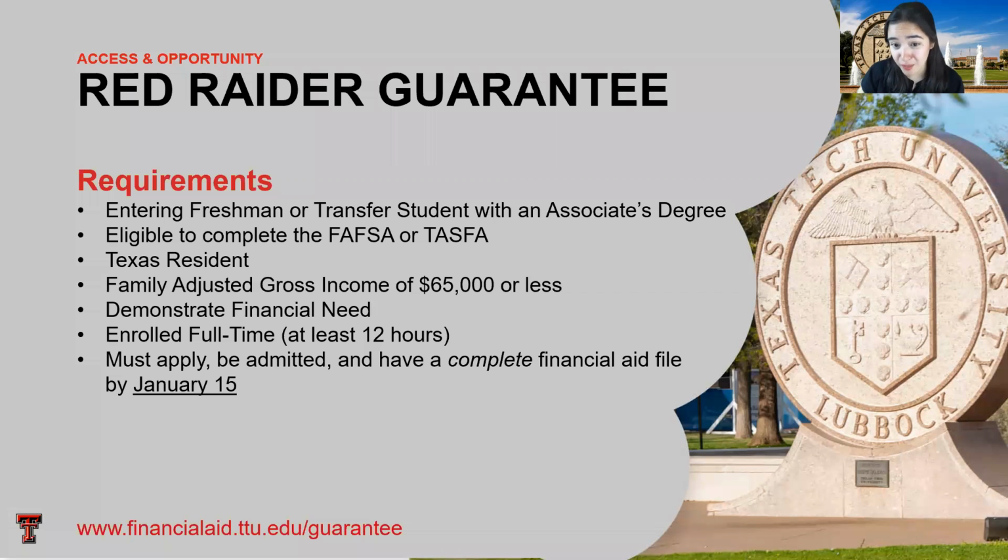I think this is a great program. The key, though, if you think you might qualify, is to apply early, because this one does have a deadline, and that deadline is January 15th. You have to be admitted to the university, and you have to have a complete financial aid file. That's why I emphasized FAFSA and TASFA earlier, because it's super important. This is where it sometimes breaks my heart, because students apply and get admitted, but never complete their financial aid file, or they're missing a document, and when they finish it's past January 15th, and then they ask about this program and they don't qualify anymore because they missed that deadline.